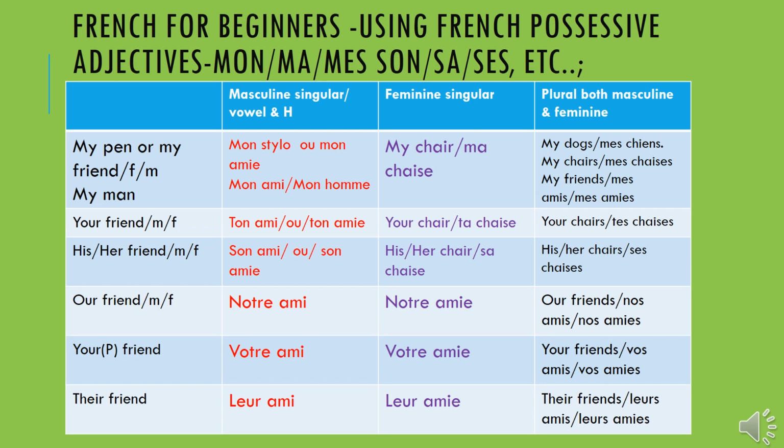So then we come to plural. The plural, both feminine and masculine, we said it is ses. Both plural never changes. It's always, whether it is masculine or feminine, or starting with a vowel, it is always ses or mes or tes. For example, here is his chairs. Excuse me. His chairs is, repeat after me, ses chaises. And remember, we added an S after the E to show that it is plural. So even if it is her chairs, it is still going to be ses chaises.